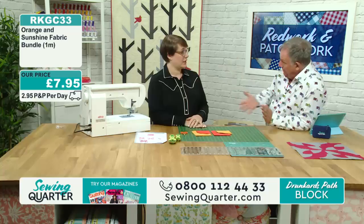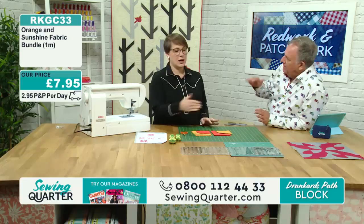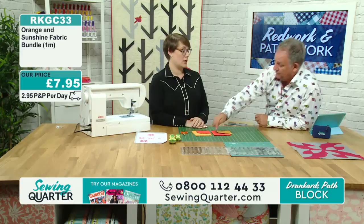Or smaller. Because we've got that quilt that you made, and technically that wasn't a Drunkard's Path, but that was improv curves. But they were 10-inch blocks, weren't they? Yeah, each was 10 inches, not the finished size. And there's no reason you can't do this at any size. Exactly.